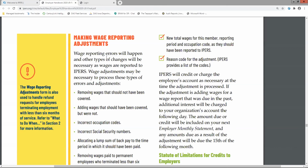It has the beginning balance, any transaction lines, which include the wage report and contribution payments. It'll show wage adjustments that have been submitted and any late fee or interest that has been applied, and then the ending balance for the month. If this ending balance is a debit, it will need to be paid by the 15th of the same month, or additional charges will be applied.